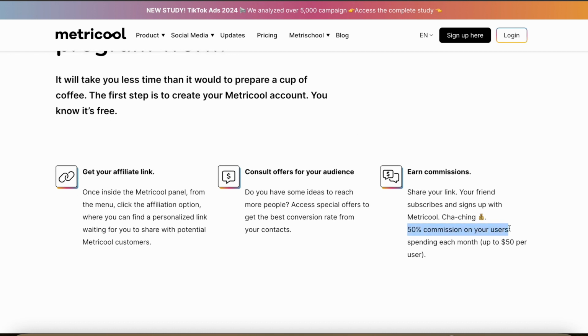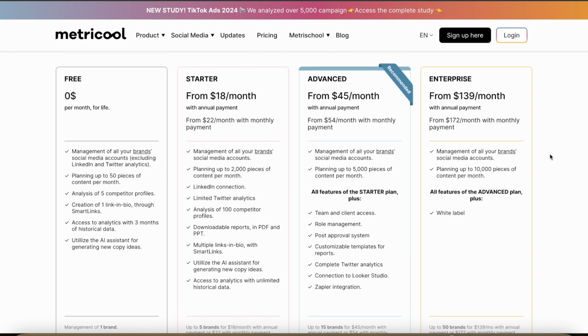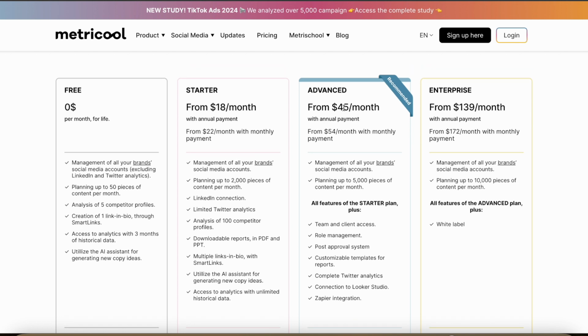Now, they actually pay a very generous 50% commission on their user spending, but it is capped at $50 per user. So if you look at their pricing, for example, then the cap wouldn't really affect you unless they're on the enterprise plan, because if someone is on the advanced plan, they're paying $45 a month, you get 50% of that. It's like $22.50, which is still under the $50 threshold. So the only time when you won't make 50% commission is if they sign up to enterprise, because 50% of 139 is almost $70. And because they cap it at 50, you would earn $50 a month commission from this.